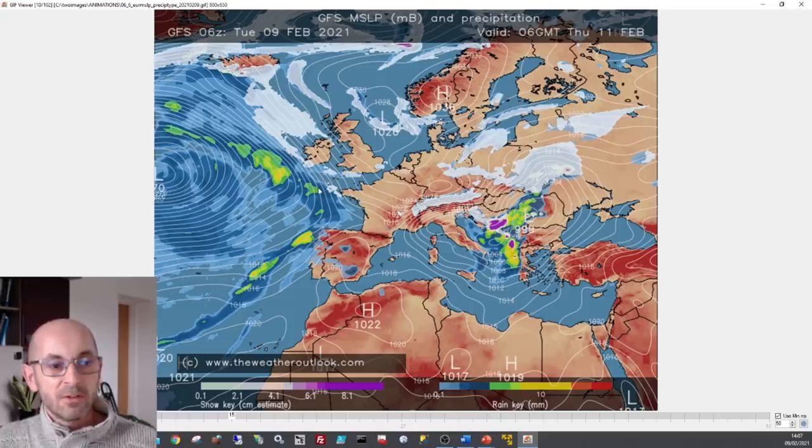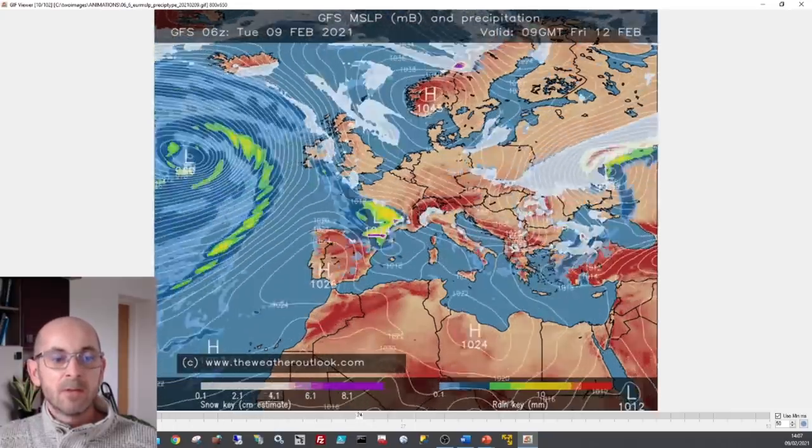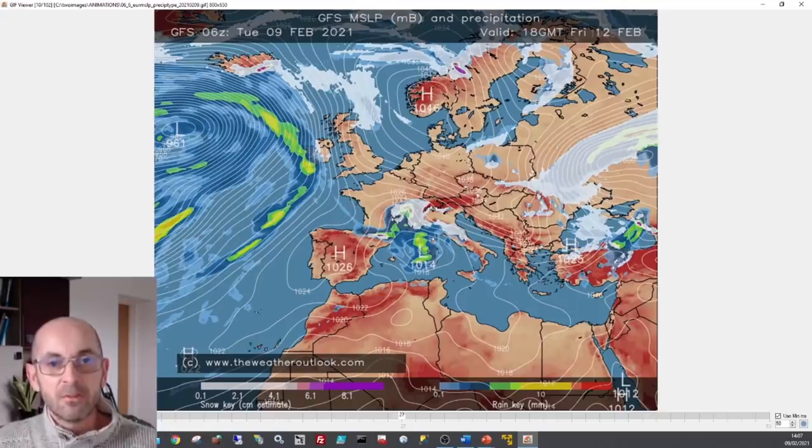And we're starting to see milder air associated with this area of low pressure in the Atlantic trying to push up from the southwest. Let's see how that progresses. Okay, so I'll now stop it at 18 GMT, Friday the 12th of February. And at that point, we can see that high pressure centered over Scandinavia, still feeding in very cold air across most of the UK. And it's predominantly dry by then.